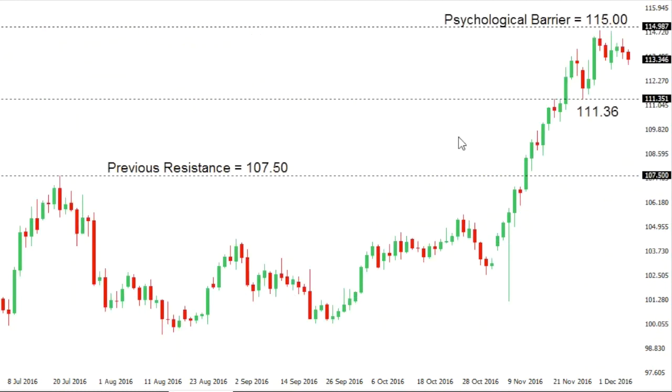Dollar yen. So dollar yen has stalled out ahead of key psychological barriers at 115, and it looks like the market could be in the onset of a correction, with this taking us back down towards initial support at 111.36. If we break down below there, we could see an acceleration towards previous resistance at 107.50, but overall we have seen a shift over the past few months, and so any additional declines below 107.50 are seen as limited in favor of the next higher low and fresh upside extension eventually beyond 115.